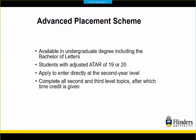And Eric, just to confirm, that score of 19 or 20 out of 20, that's for the languages topic? Yes, yes. If they've done French at Year 12 and they've got 19 or 20 out of 20 for their French results, then they have the opportunity to skip first year, same for Greek or whatever. Yes, absolutely. That's exactly it. And apologies for not making that point.